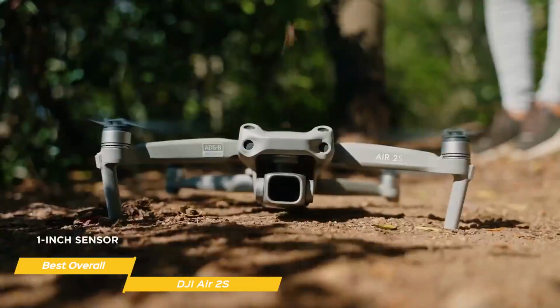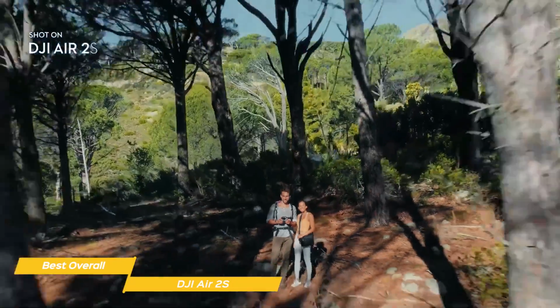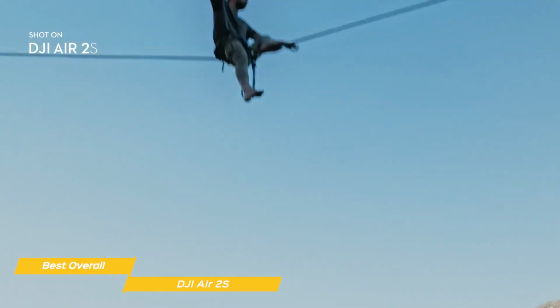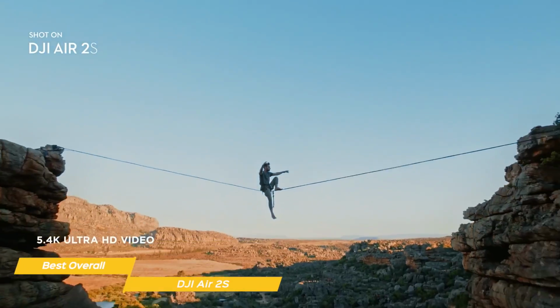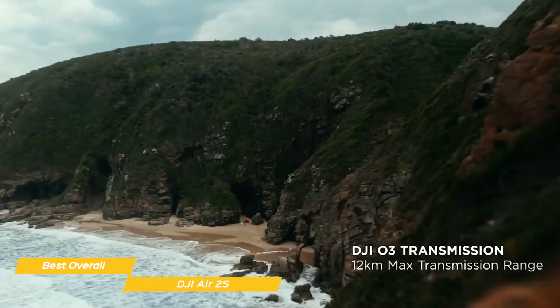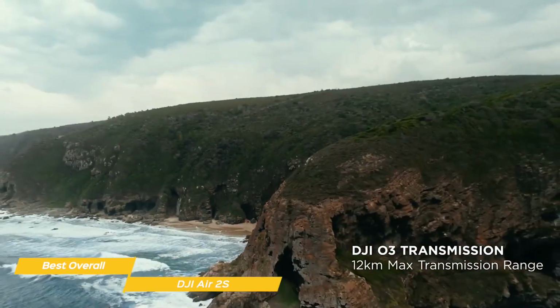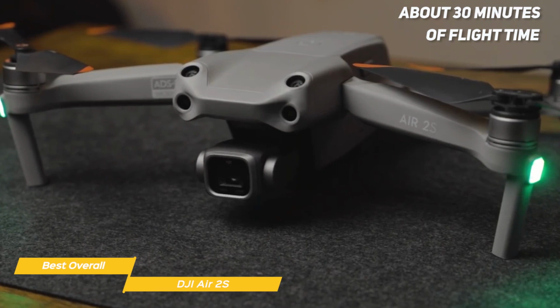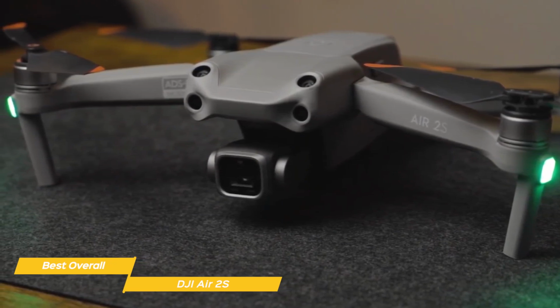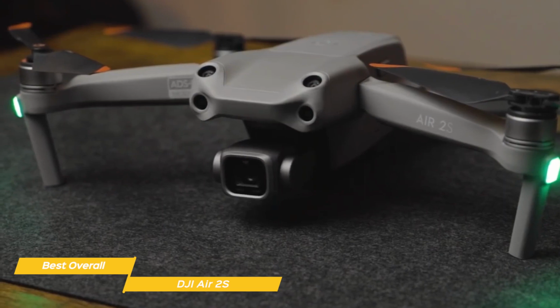The 1-inch sensor shoots 5.4K video at 30 frames per second and 4K video at 60 frames per second, and uses DJI's OcuSync 3.0 image transmission technology, giving you an ultra-smooth, clear, and reliable image feed at up to 7.5 miles of transmission distance. You'll enjoy about 30 minutes of flight time, and an emergency button is available that will set the drone to hover in place with a short press or automatically fly back to its starting position with a longer press.